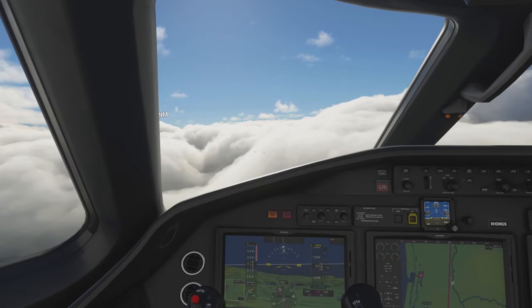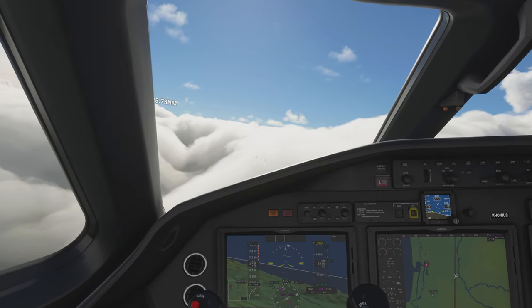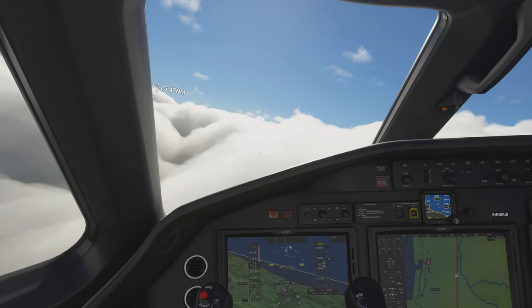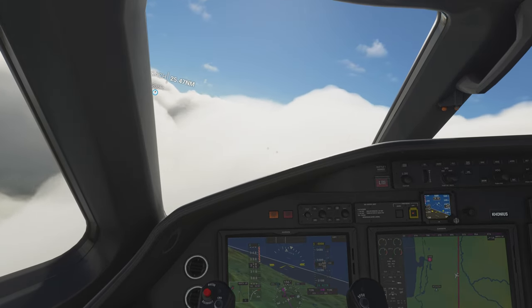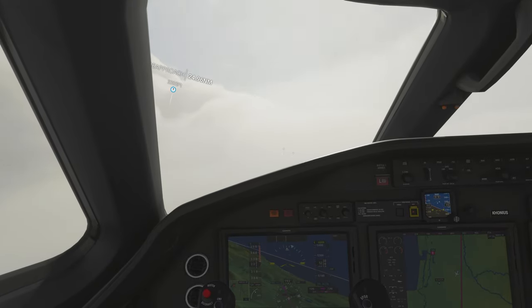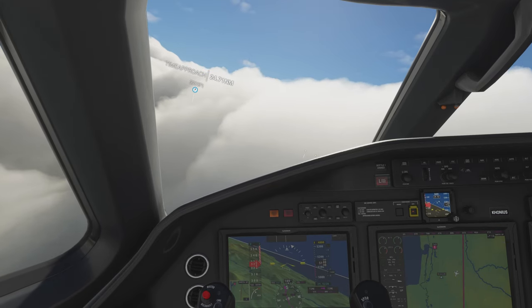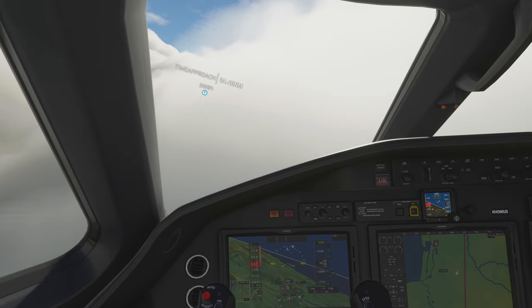Okay, now I'm trying to turn back into proper heading. Don't want to keep lifting up on the stick. See if we can get our heading adjusted here. Going a little fast. I'm going to pull back on the throttle some more.